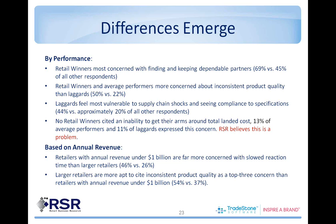We believe this is a problem. We know that generally merchants and product managers are measured more on gross margin as a percentage of sale. And we don't find there's a lot of understanding of total landed cost or loaded cost. Doesn't mean we believe that we need to get to something as granular as activity-based costing, but we believe that overall retailers are missing an opportunity to understand what merchandise is really costing them in general.